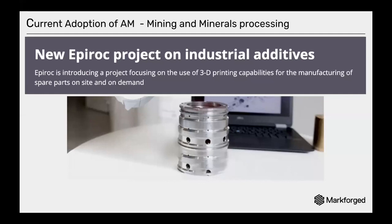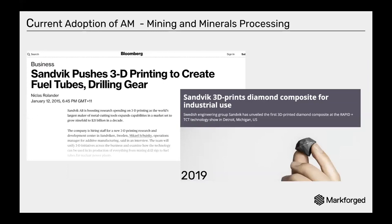So moving quickly, but still in Sweden, Sandvik is boosting research spending on 3D printing as the world's largest maker of metal cutting tools expands capabilities in a market that is set to grow ninefold to 21 billion in a decade.